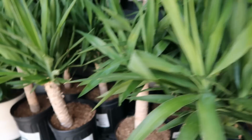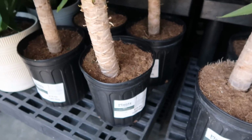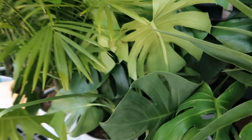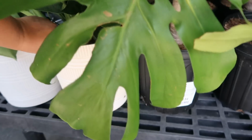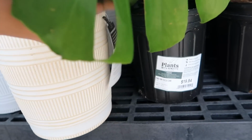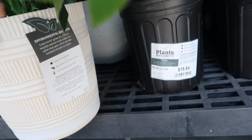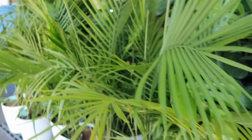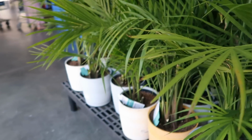Those were $24.97, I believe, the fiddle leaf fig, and they had some yucca plants and the Monstera deliciosa. And that was $24.84. And some nice large palms.